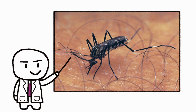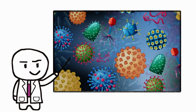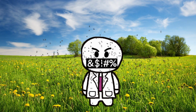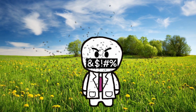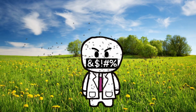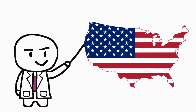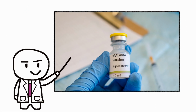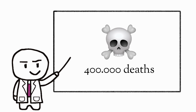It's not just their bite that's dangerous. They also carry viruses and parasites that can spread diseases like dengue, malaria, and yellow fever. These diseases are spread when the mosquito bites a person and then passes the virus or parasite onto another person. In the US, mosquitoes spread West Nile virus, which can cause serious illness or even death. Malaria is the biggest killer, with over 400,000 deaths in 2017 and 2018 combined.